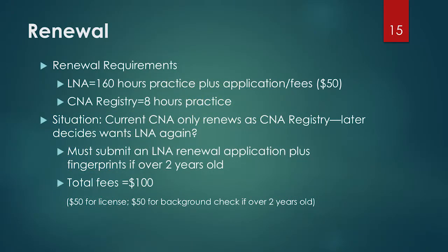So this slide reviews the renewal requirements. For LNA to renew, you must have 160 hours of practice plus the application fee of $50. To renew CNA registry status, it is 8 hours of practice.